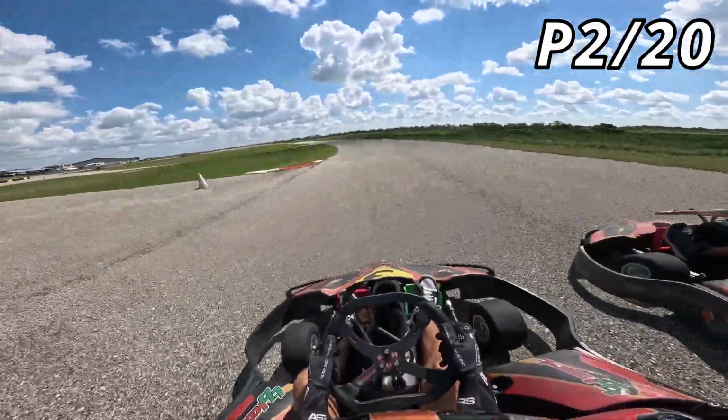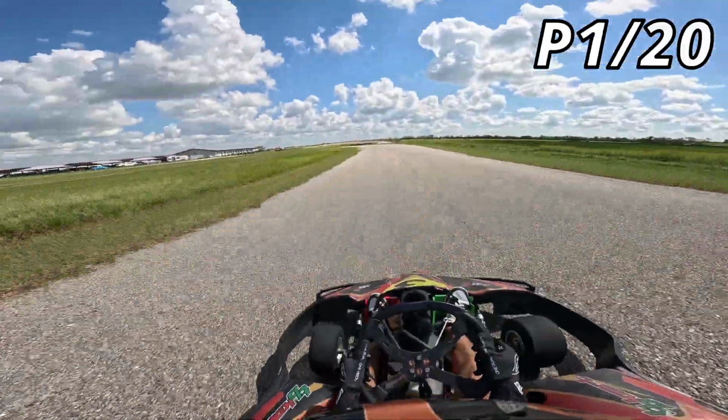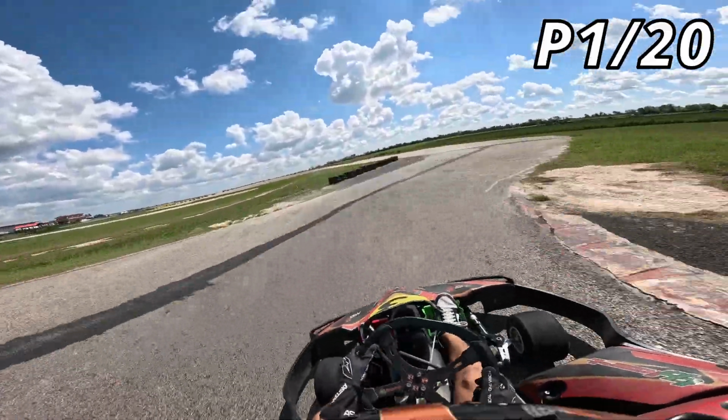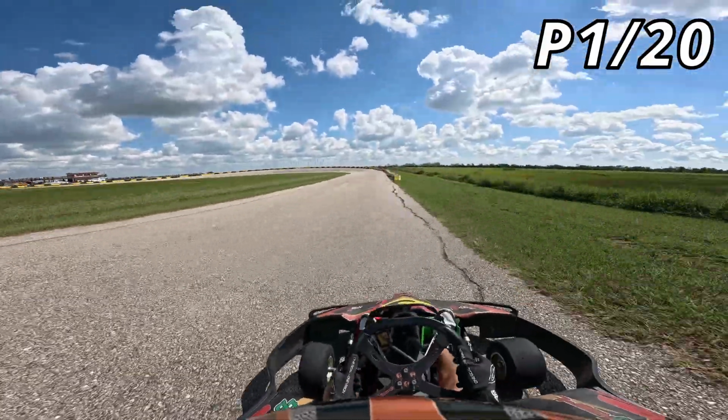So we instantly jump up into P1, and we know that we don't have the best kart. His is just not great. So I'm just going to be trying to maintain the biggest gap I can to everybody behind me and focus on banging out these perfect laps.